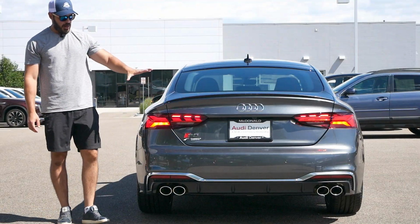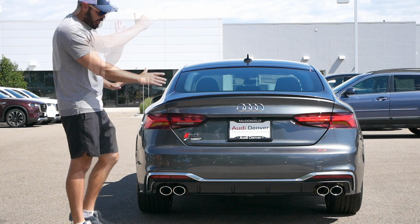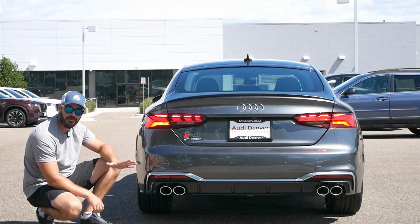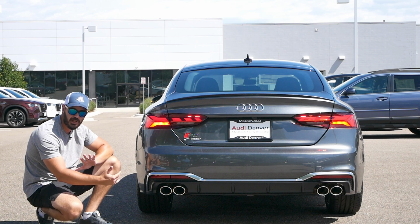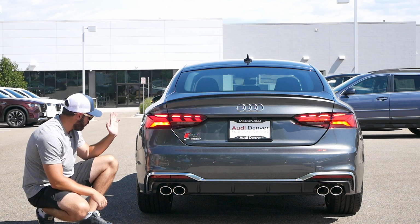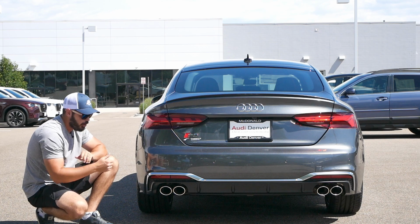Now, looking at the S5 Sportback from a straight rear view, like you're looking at it right now, the body proportions look pretty planted, but again, having two 255mm wide rear tires doesn't help the plantedness of this S5. And that's one of the reasons why I want to have this stick out just a little further and add some meat to the rear tires.